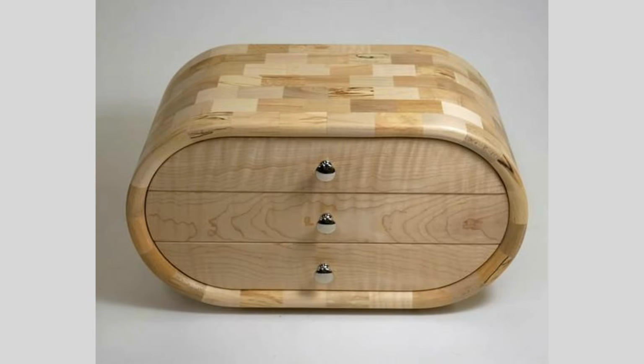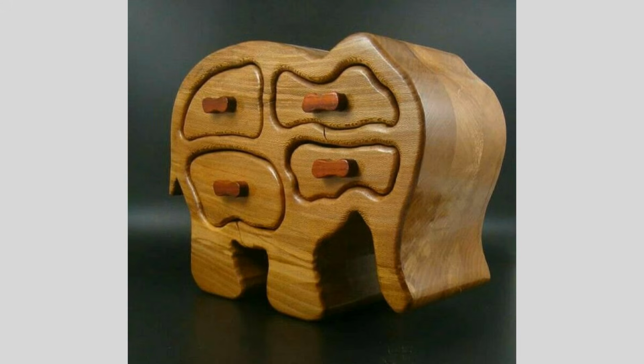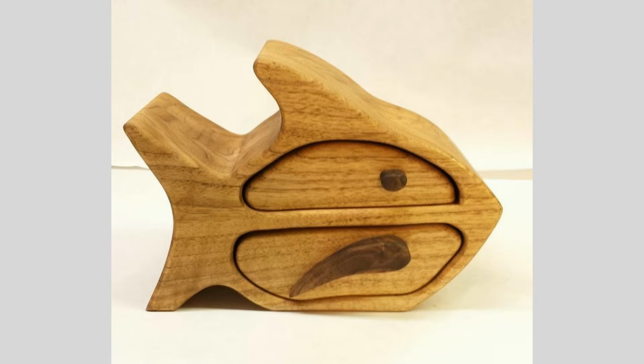This is what handmade wooden jewelry boxes are all about. Elegance and simplicity, beauty in detail, and love in every stroke of the craftsman's hand. But what makes them truly special goes beyond design. It's the story they tell, of human touch, creativity, and timeless tradition.